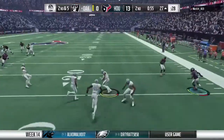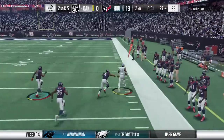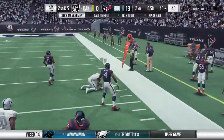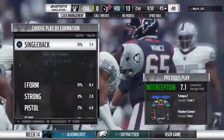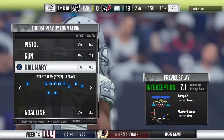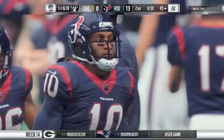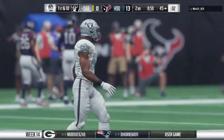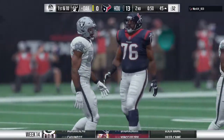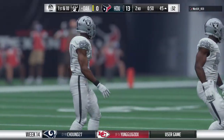Into heavy traffic, and it's intercepted. Picked off by Sean Smith. And he will take it across midfield and down to the 45. And, Brandon, this is a real nice job defensively of getting inside a quarterback's head and figuring out, okay, where's he going with the football? Because you can make an educated guess defensively, not all the time, but sometimes. And when you're right, you've got a decent chance of coming away with the football.